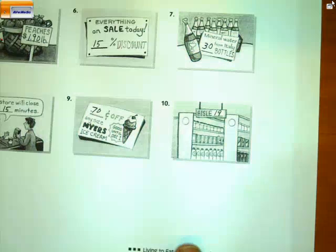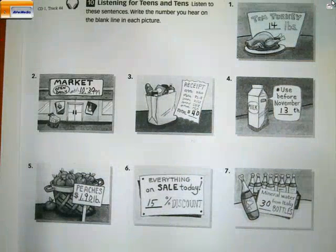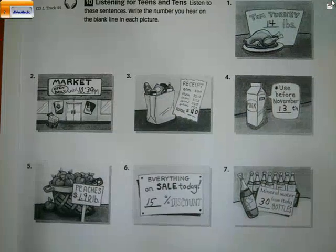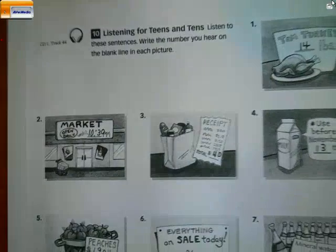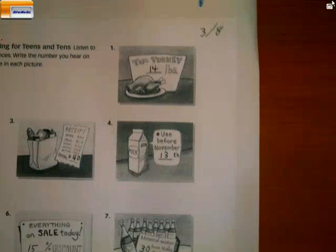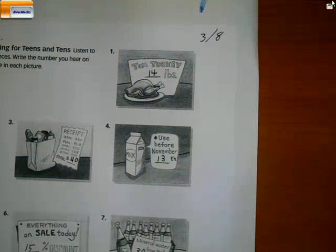"Canned vegetables are in aisle 19." Well, the only one with an aisle is number 10, and so we put 19. We hear, "The market is open until 10:30." We look at the market up there, and we put 10:30. Of course, it wouldn't be 10:13. We look at the turkey. We hear, "A turkey weighs 14 pounds." We find the turkey up there at the top, and we put the 14 where it should be.